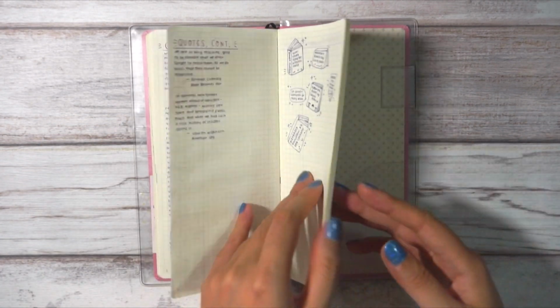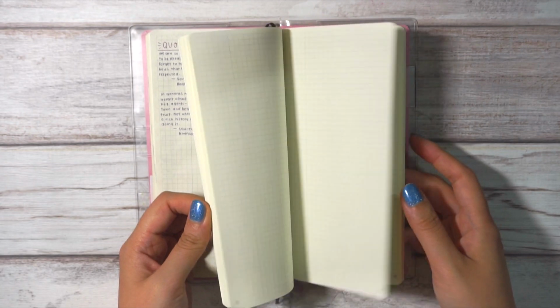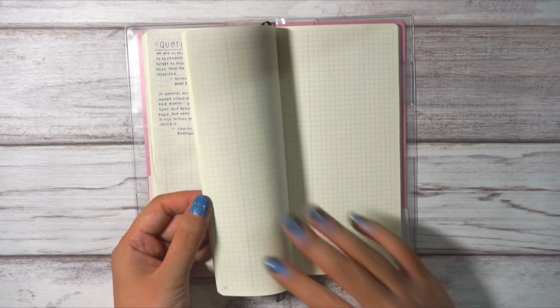But yeah, and then in the back it's empty because I'm not good at using these free papers, which is good to know because I don't need to reserve that much space for these empty note pages in my bullet journal.